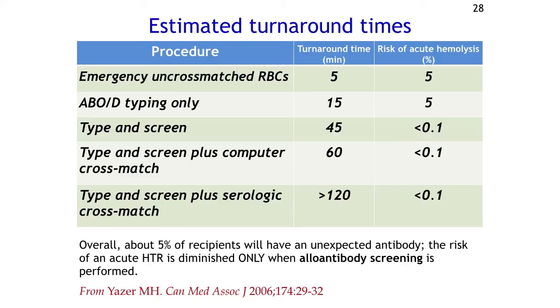When you type and screen and add a computer cross-match, it takes you 1 hour, but risk is also 1 in 1,000. When you screen and do our serological cross-match, the time is about 2 hours to be ready, but the risk goes to less than 0.1%. So in conclusion, overall, about 5% of the patients will have an antibody anyway. The risk of an acute hemolytic transfusion reaction will be diminished only when antibody screening is performed. The key word, just one word: screen, screen, and screen, so that you don't get transfusion reactions.